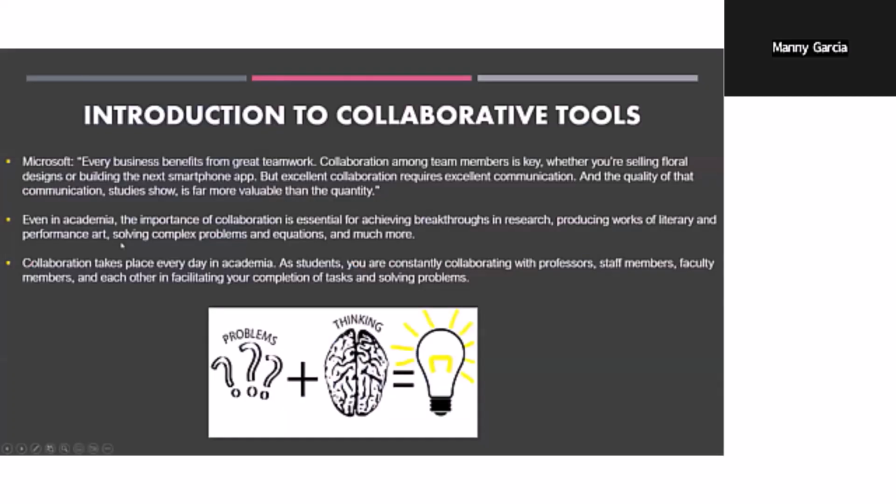Introduction to collaborative tools, and I'll be very quick with this. So Microsoft came out with a quote that said, "Every business benefits from great teamwork." True. Collaboration among team members is key, whether you're selling a floral design or building the next smartphone app. Excellent collaboration requires excellent communication.